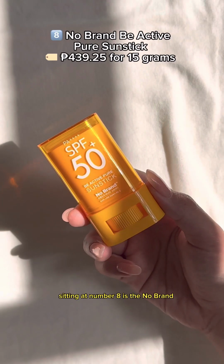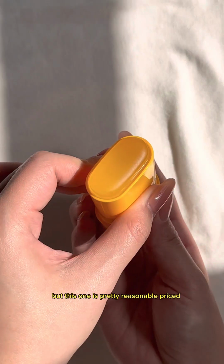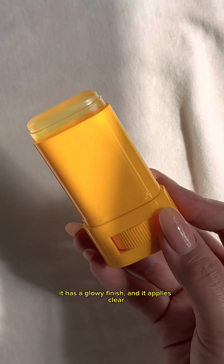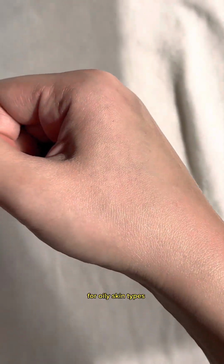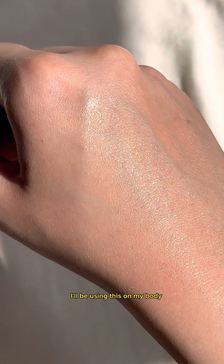Sitting at number 8 is a No Brand Be Active Pure Sunstick. Yes, no brand has sunscreen. Sweat-resistant sunscreens tend to fetch higher prices, but this one is pretty reasonably priced. It has high sun protection, it's made for sports, it has a glowy finish, and it applies clear. But like the HC Sunstick, this feels pretty heavy on the skin. It's just a bit lighter. The glowy finish also isn't ideal for oily skin types. And it has citrus fragrance too. As an oily, sweaty person, I'll be using this on my body.